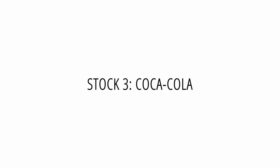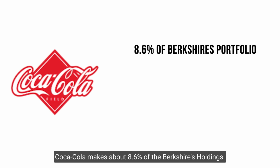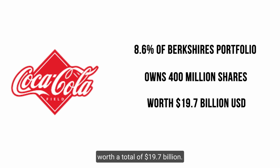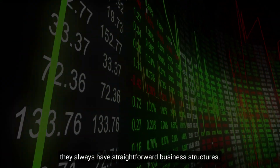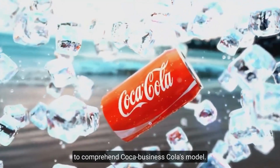Stock 3. Coca-Cola. Coca-Cola makes up about 8.6% of Berkshire's holdings. He holds exactly 400 million shares worth a total of $19.7 billion. That's a substantial sum of money. Another similarity you'll see with many of Buffett's top stocks is that they always have straightforward business structures. You don't have to be Einstein to comprehend Coca-Cola's business model.